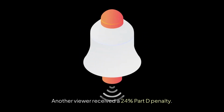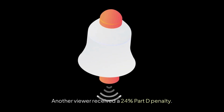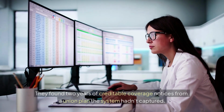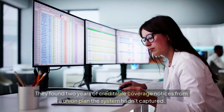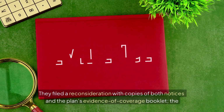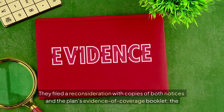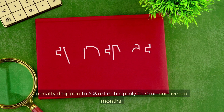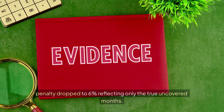Another viewer received a 24% Part D penalty. They found 2 years of creditable coverage notices from a union plan the system hadn't captured. They filed a reconsideration with copies of both notices and the plan's evidence of coverage booklet. The penalty dropped to 6%, reflecting only the true uncovered months.